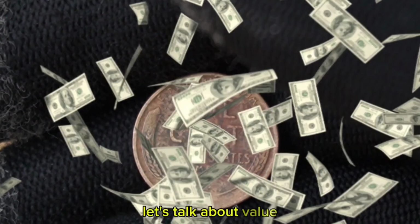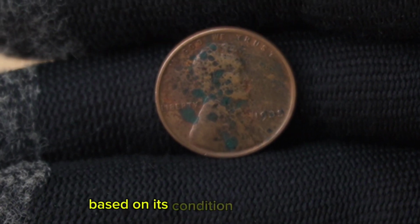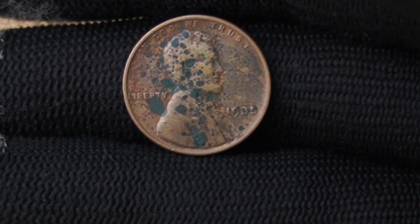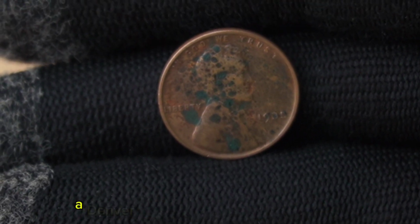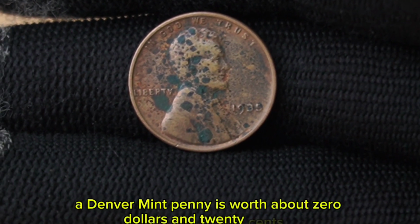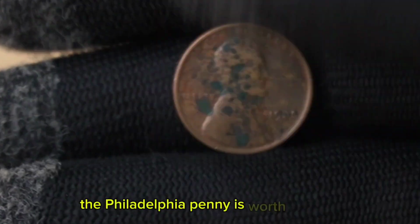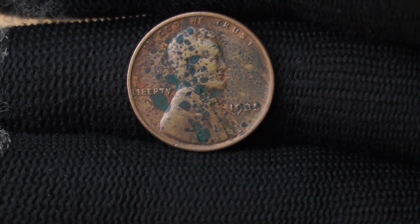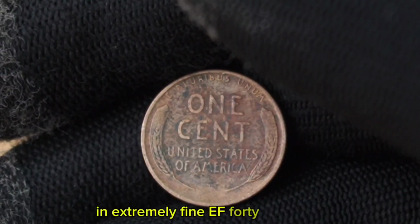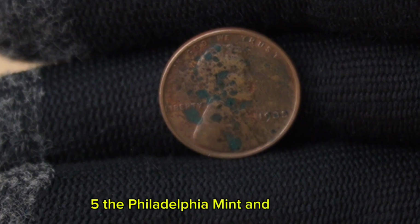Let's talk about value. The worth of a 1935 Lincoln Wheat penny varies significantly based on its condition. Here's a quick rundown. In good, G4, condition, a 1935 penny from the Philadelphia Mint is worth about $0.15. A Denver Mint penny is worth about $0.20. In fine, F12, condition, the Philadelphia penny is worth around $0.25, the Denver penny about $0.30. In extremely fine, EF40, condition, values rise to about $0.75 for the Philadelphia Mint and $1.00 for the Denver Mint.